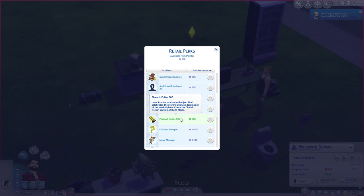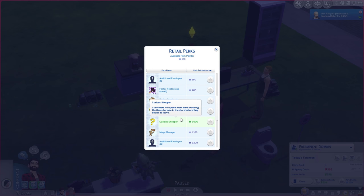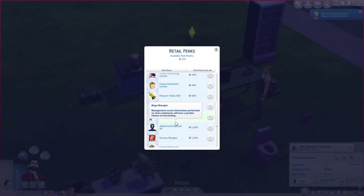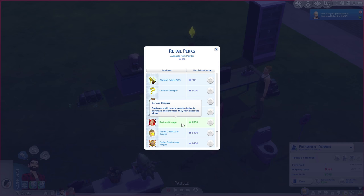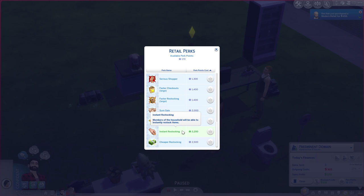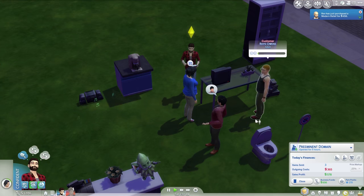Who celebrates ultimate domination of the marketplace. Curious shopper: spend more time browsing the items before they decide to leave. So that's probably good if you have a lot of items. Mega manager: greater chance of succeeding with social interactions performed on store employees. Serious shopper: more of a desire to buy things. Okay. Instant restock, cheaper restock. God, that seems good, because that's just straight up more profit.